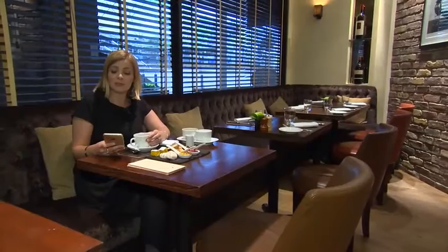On average, people check their smartphones 150 times every day. And as consumers become increasingly tech-savvy, keeping up with advances in technology is becoming essential for the hospitality industry. Mobile payment technology is actually the future, and I think we will see in the next few years, they will actually take over credit cards.